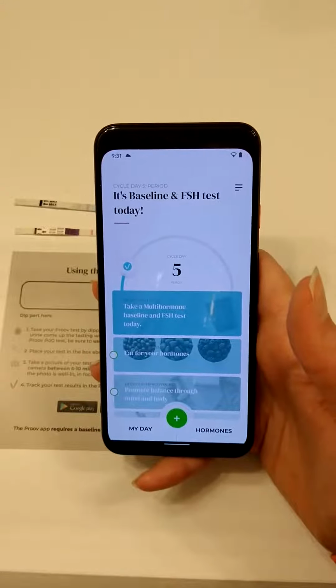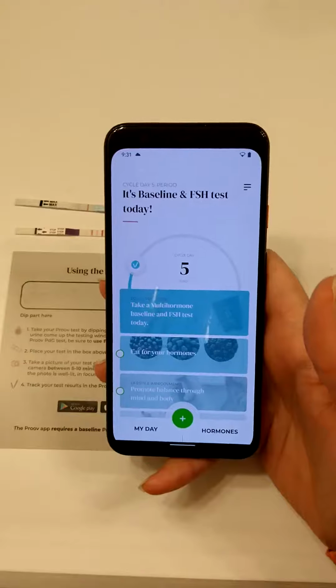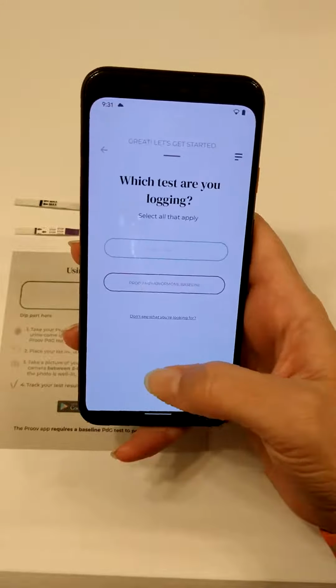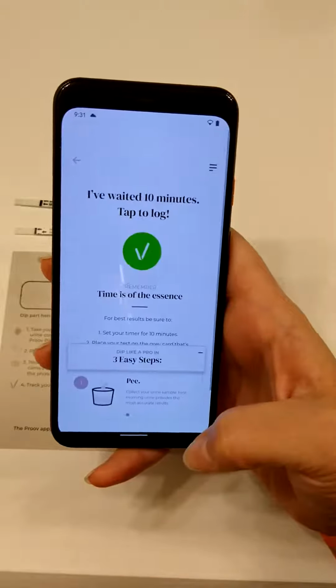All right, ladies, my 10-minute timer just went up, so I'm going to log my tests. It's a baseline and FSH test day because it's cycle day 5. You can see my tests are here. I'm going to push the green button to log. I'm going to click both of these buttons because I have both tests to log.